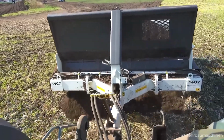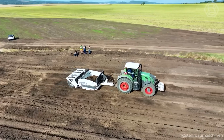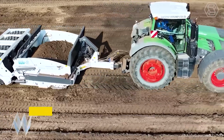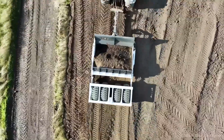Compare that to a traditional excavator, where the Steer with its scraper bucket can handle the same volume in 15 seconds. An excavator, on the other hand, takes over 3 minutes. Using a Steer trailed scraper that can travel from 984 to 4,921 feet, you'll find that it's 3 times more efficient and faster than traditional methods.